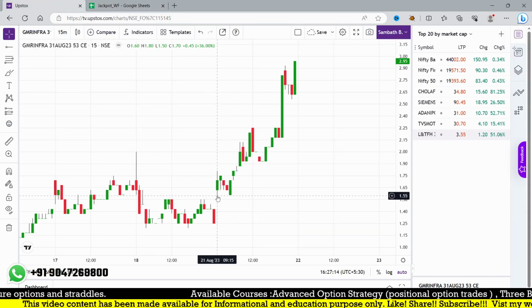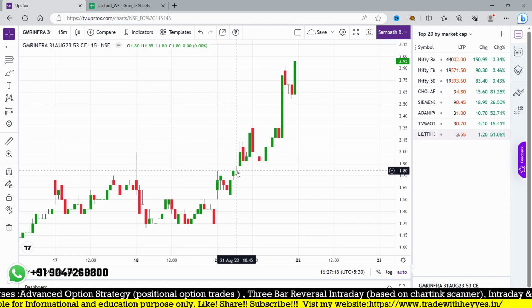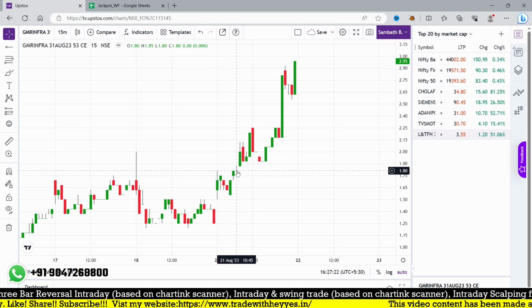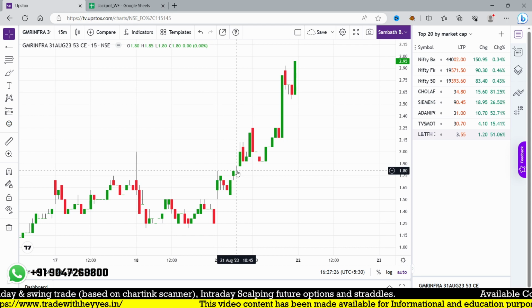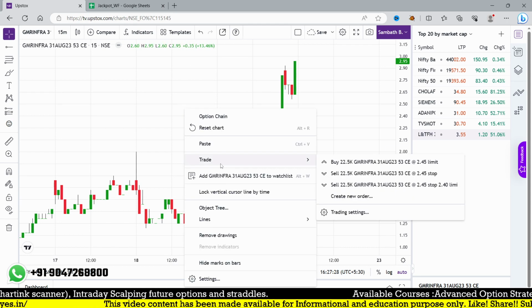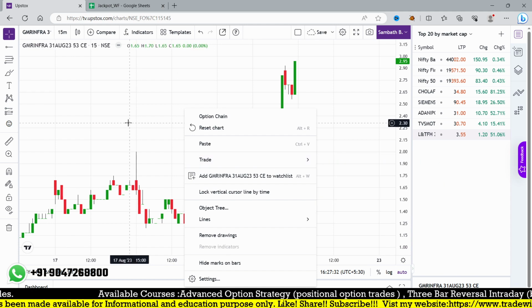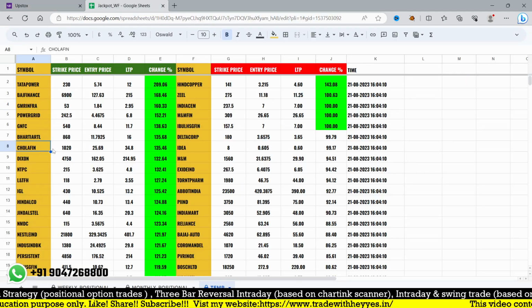1.85. The first candle moved up to 1.8 and 1.85, which broke on 10:45. The high which made 1.85 exactly. Maybe after that it was giving you 2.95. And if you are looking at the lot size, this would be 22.5K, almost 22,500. And even Chola Finance is not quite liquid for option trading.